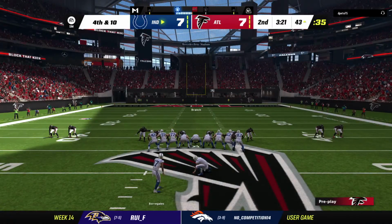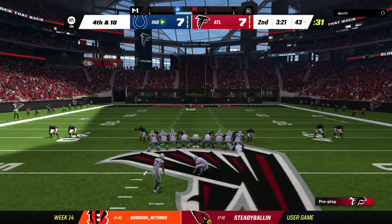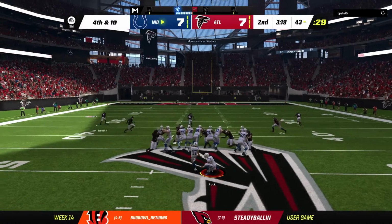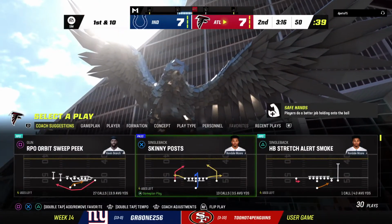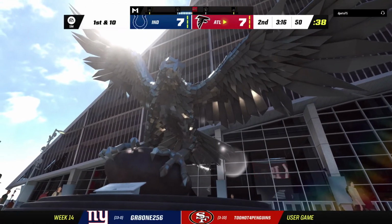So on trots the field goal unit, and wow, this is going to be a challenge here. They spot it on the midfield stripe, so it is a 60-yard attempt here. And this is going to wind up left. Well struck, but it's no good, and this game will remain tied here in quarter number 2.